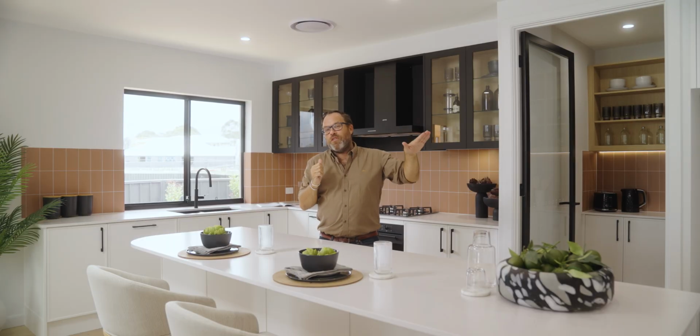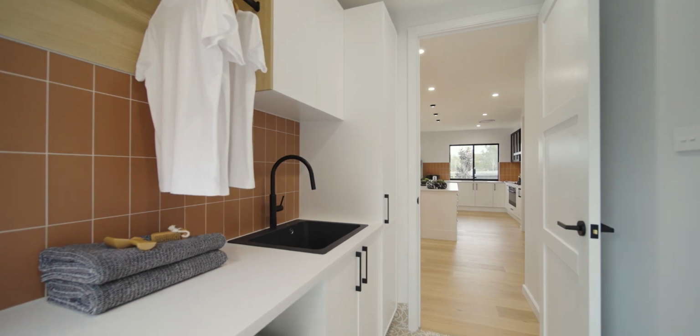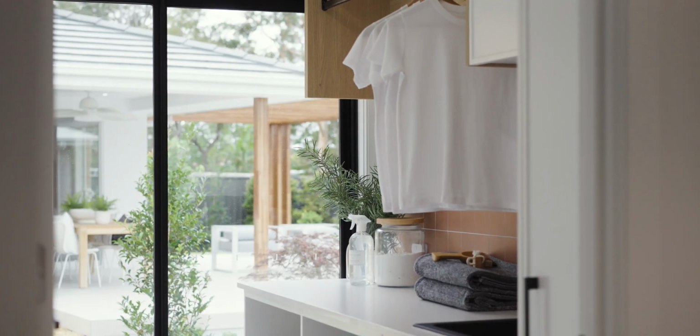On the other side of the room is the laundry. It's a great size, offering you opportunities for storage, and there's also a large sliding glass door, providing more natural light from that side of the home.